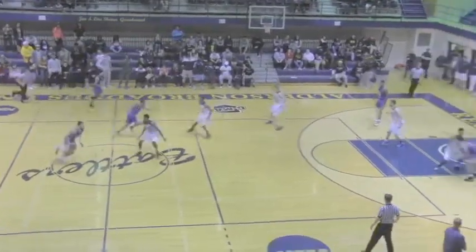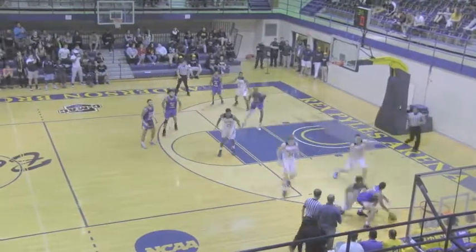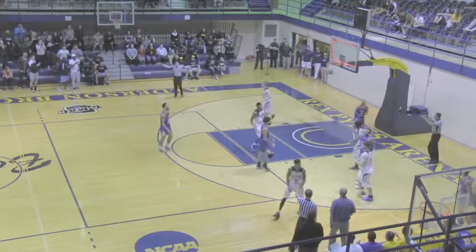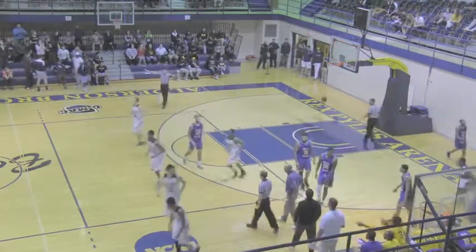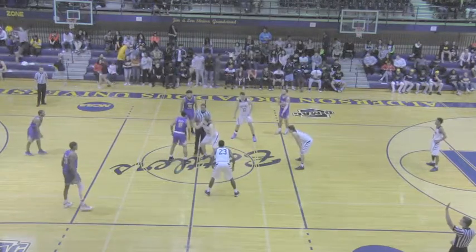And here we go. McCook to inbound to Mills. Mills to Davis. Davis in the near corner. He's going to lose control of the ball. Picks it up. He's going to get a shot off. No good. And we're going to have ourselves a second overtime. All set up for the second overtime here in Philippi.